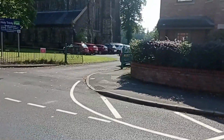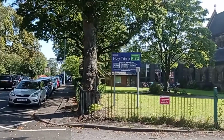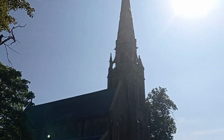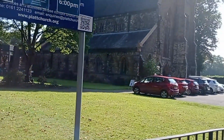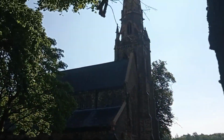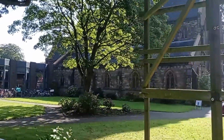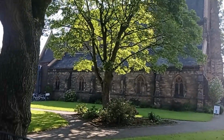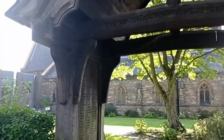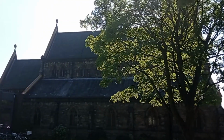And now this will be the Holy Trinity Platt Church on Platt Lane, of course. We're going to pause to appreciate this hidden gem of this neighborhood, the Holy Trinity Platt Church. It was built in the 19th century. This architectural masterpiece is a true testament to Manchester's rich history and vibrant culture. It is not just a place of worship. It's a living embodiment of the city's heritage. I would have loved to take you inside, but there's a mass going on, and of course we do not want to interrupt people when they are actually worshipping. But it's a beautiful, beautiful church.